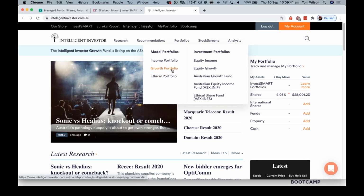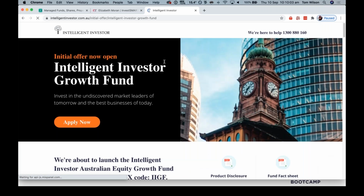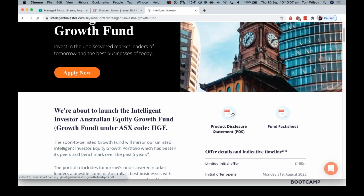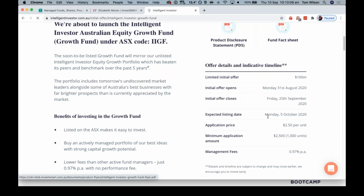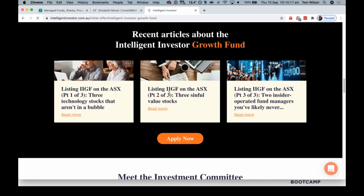Previously we had it as a managed portfolio, which meant we look after it at the back end here, and they pick and choose all the different stocks, and then you just invest into a managed portfolio. It's now going to be listed on the ASX. So the Intelligent Growth Fund is listing. If I click on this, this is that page I was just talking about before, where you can apply. It's got the product disclosure statement there, plus more information. There's an interview that Alan Kohler did with Nathan Bell, and some articles that were written.